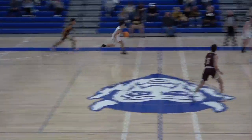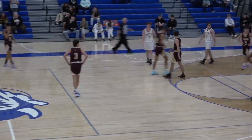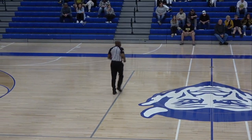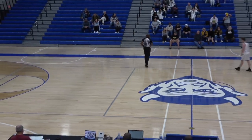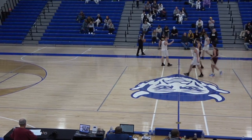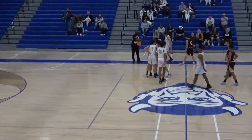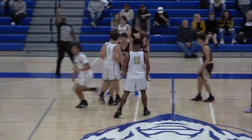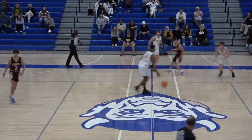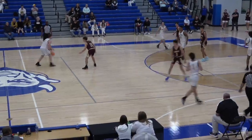And here's Winters with the block foul. Theo Winters. That's his third, team third. And the inbound pass coming up. Goes over to Harris. Post player delivers it back out to A.J. Nash.